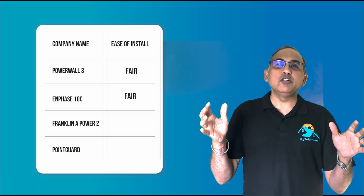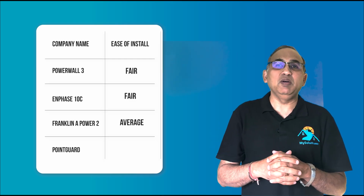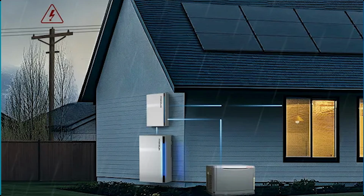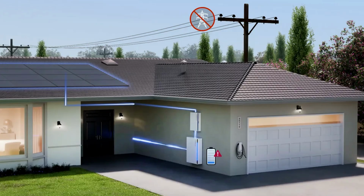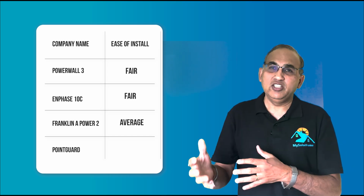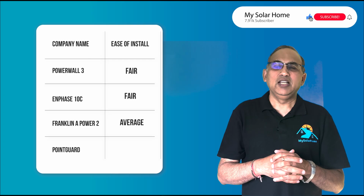The Franklin aPower 2 is again a heavy floor-standing unit, 357 pounds. It's like installing a generator cabinet. It uses a separate aGate controller for connections and for smart functions. The wiring is somewhat involved, but once installers get familiar with it, backing up and installing is not a problem. And most importantly, Franklin has garnered a great reputation for support and resources, and they're very good in the field.